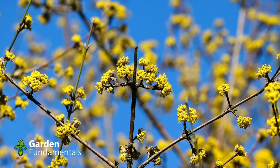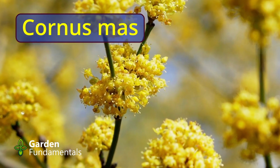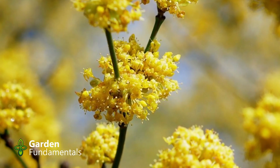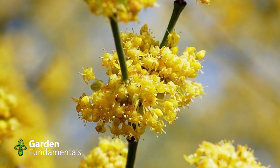Alright, so we've looked at some bulbs, some perennials, but there are shrubs flowering at this time of the year as well. A really nice one is the cornelian cherry, or Cornus mas. This time of year it gets covered in small yellow flowers. They have a kind of fruity smell that attracts lots of pollinators.